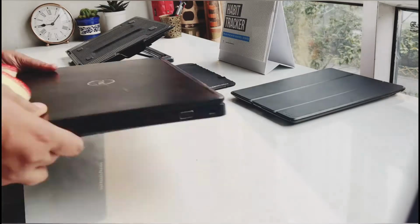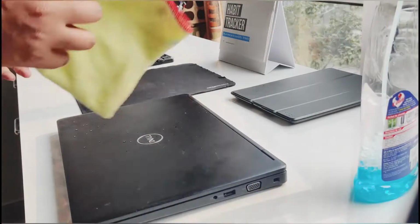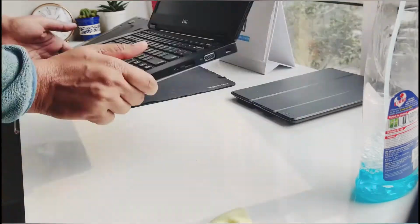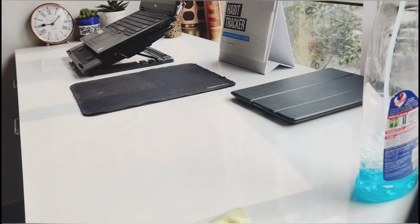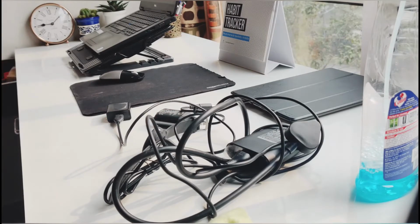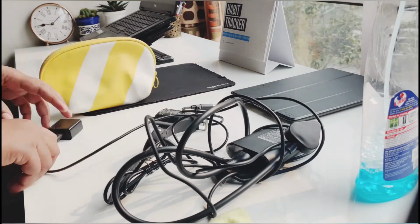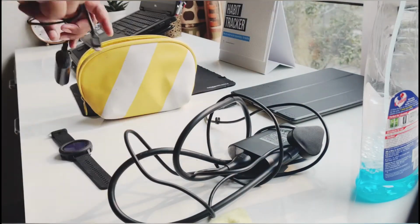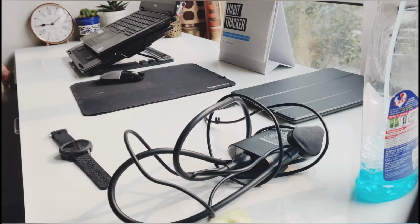Next, I put my iPad, which is like a dinosaur but still effective. This is my office laptop and I'm giving it a wipe down with Colin and keeping it open so that it can dry. Next thing is I'm putting away all the electronics. I have a small pouch where I put all the wires. That is a Garmin watch you see. I have so many chargers and I don't like them staying all over the place. I put it in a pouch and neatly organized in the drawer.